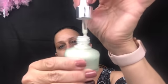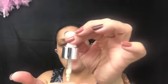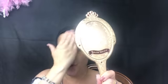This, though, I can say a little is going to go a long way. Again, I swatched it in store. It has the little dropper. I'm just going to see how many drops. Let's go with one and see how far this one goes, see how much I need to use. And it smells so good. It smells like cucumber, a real fresh smell.